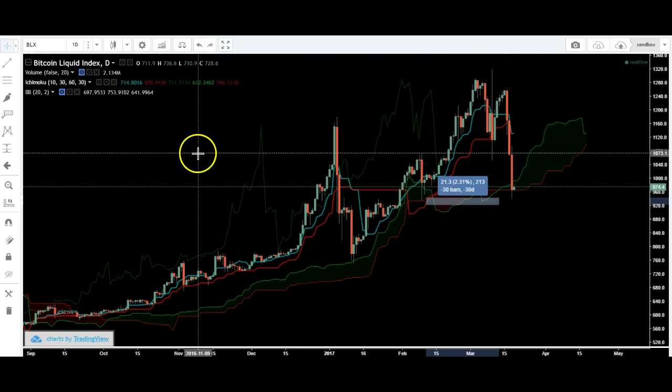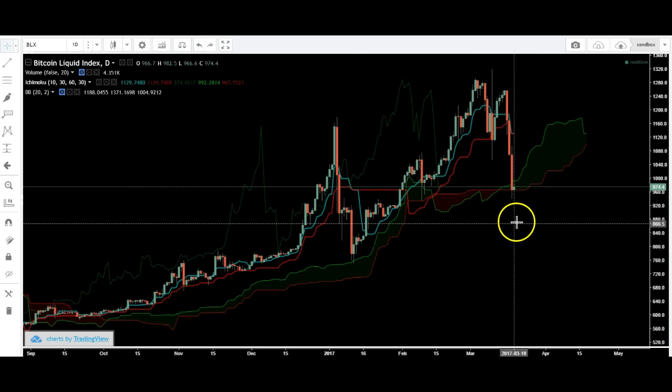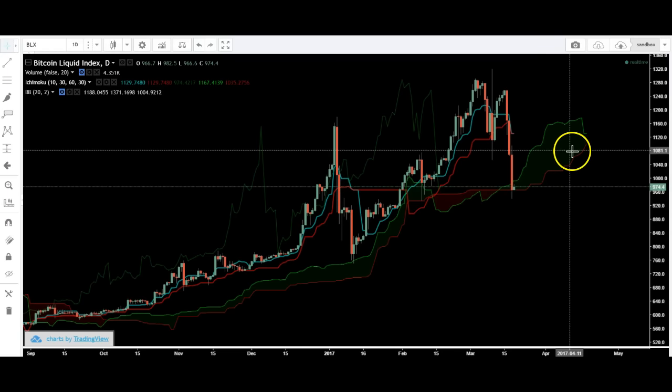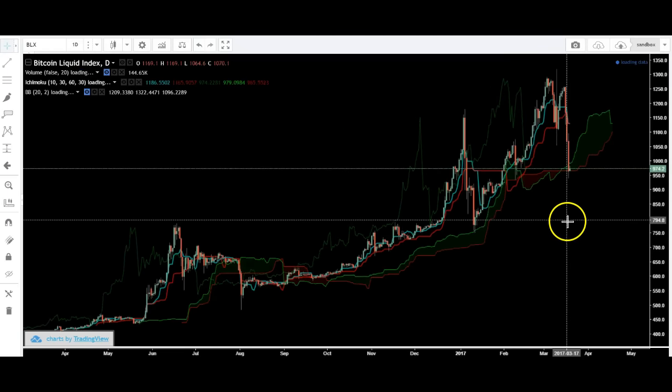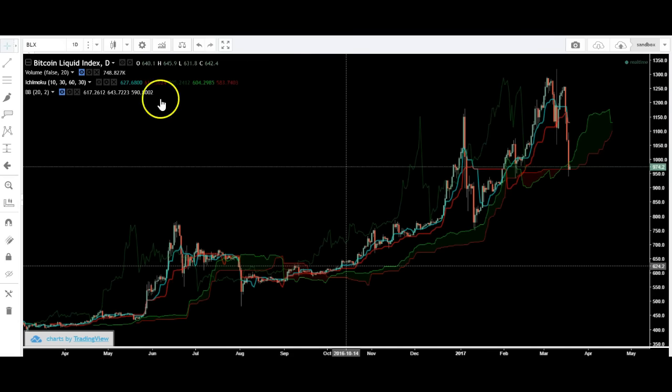So I'm kind of coming around on singled settings for cloud on high time frames as far as usability and actionability. So everything still looks fine on singled settings on the daily. Now we may just bounce around in this cloud because we are in sort of intermediate stages. You can see this whole trend, we haven't really been in the cloud except for the Bitfinex shenanigans.